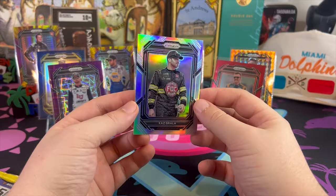All right. So let's see how we did. I'm kind of curious. These cards either all go for like $2 a piece or maybe one of them's worth like 20 bucks. I don't know. Let's find out, and I'll catch you all next time.